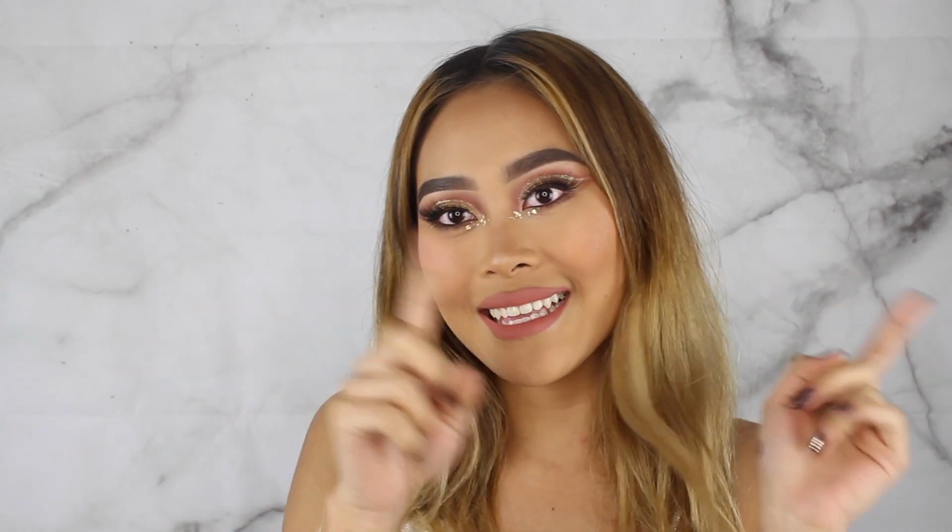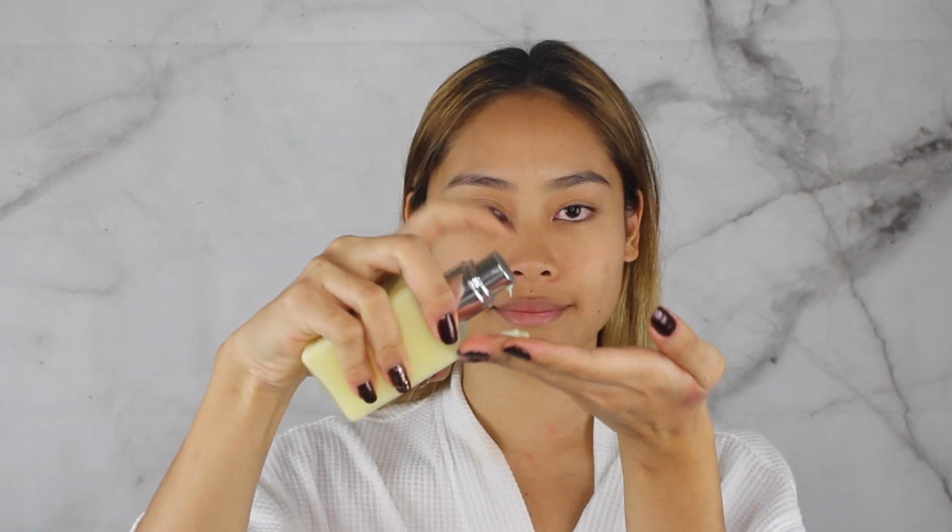So let's get started. Before my makeup, I always like to go in with a moisturizer first. I'm using my Clinique Dramatically Different Moisturizing Gel and taking a few pumps of that, rubbing it in between my fingers and throughout my face and my neck, making sure it absorbs so that way I can stay hydrated throughout the day. I also have really dry skin, so it helps out a lot.